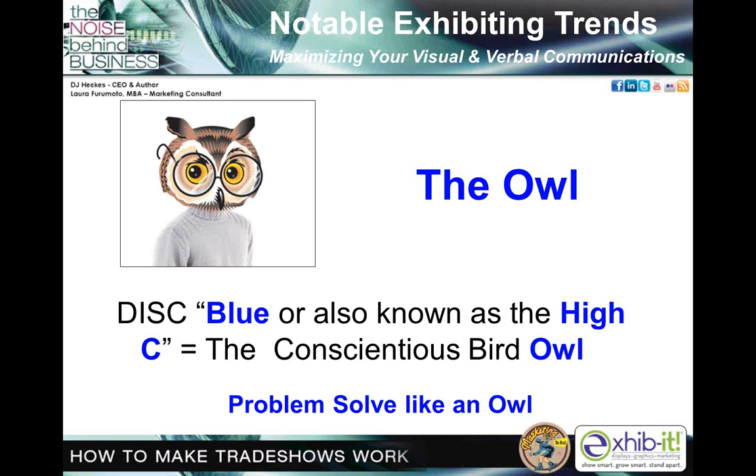Now, remember that peacock. Now, their irritations: disorganization, unpredictability. And under stress, they can withdraw and become headstrong, just like the eagle. Their decisions are well thought out. Their internal motivator is competence and accuracy of information. Some typical jobs would be accountant, engineer, computer tech, a researcher.